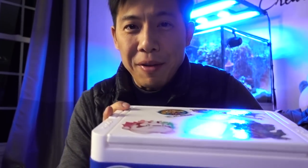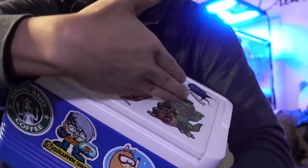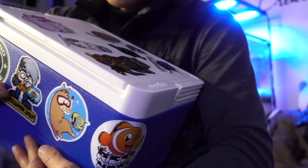3 hours later. Hey, what's up, Reefers? Finally made it home from Lancaster Frag Swap by Reef Conservation Society at that fish place. What a wonderful time. Awesome meeting all of you guys there, and let's go over what I brought back. But before that, check out my frag cooler. Look at all these awesome stickers right here as well.